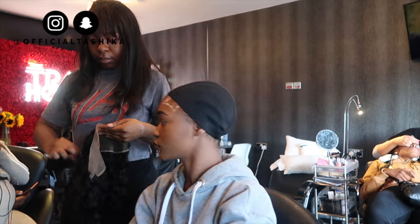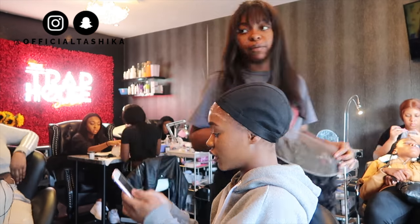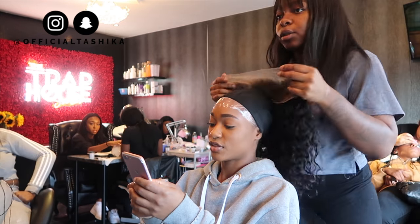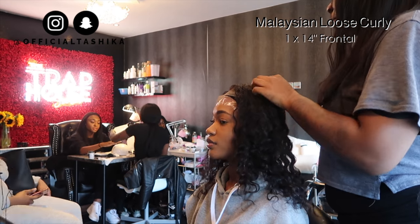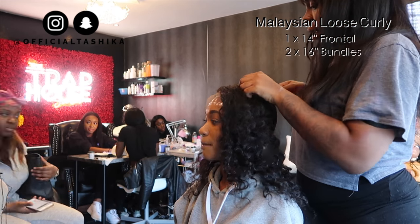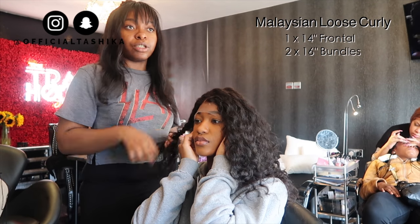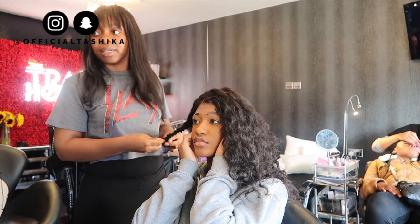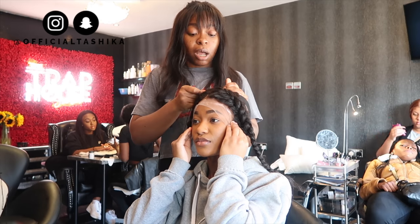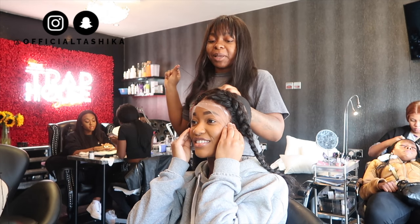So after we installed and fitted that wig to my head, we went straight on to the wig that I actually wanted to get made on my head. This is Malaysian beach curls or loose curls hair, and I got one 14 inch frontal and two 16 inch bundles. The hair looks so long. I don't know if it's because I'm short or what, but it looks way longer than 14 inches. So here she was just fitting the frontal to my head, sewing it down, and she made sure she plaited the frontal to keep it separated from the bundles that she was about to sew in.